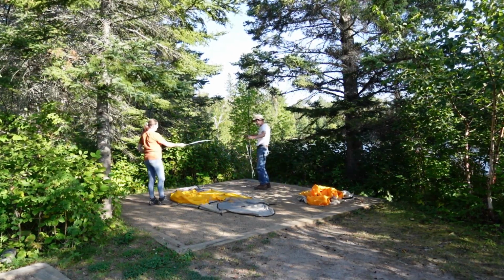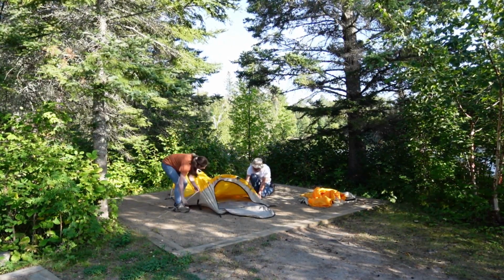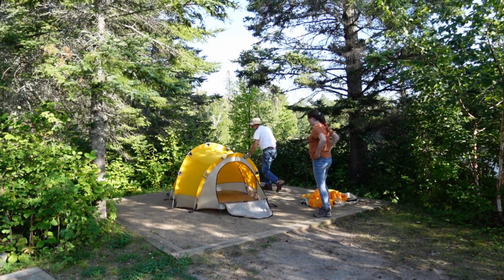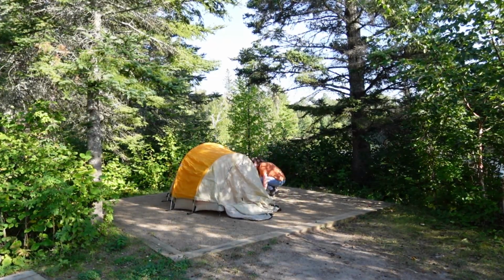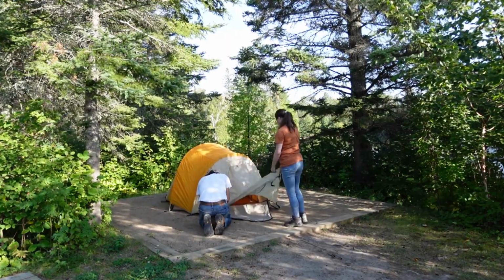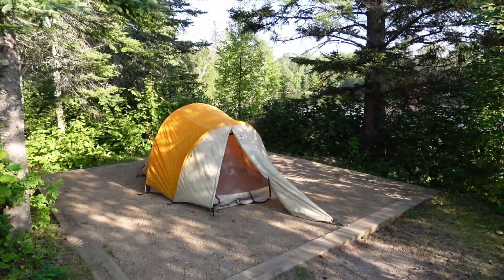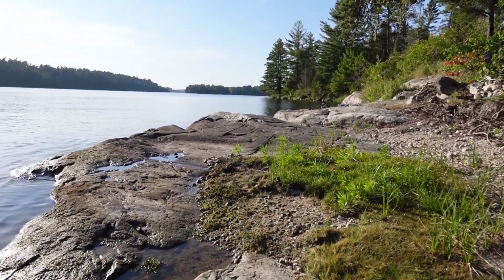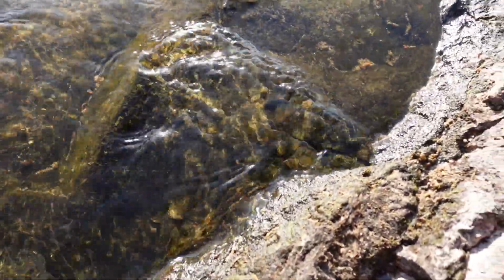Okay, time to set up the tent. Okay, the tent is up and looking cute. It is really old and smells bad though, but hopefully it can air out a little bit before we go to sleep. Down from the campsite, these rocks are a nice place to sit and put your feet in the water. We also found these little mollusks here.